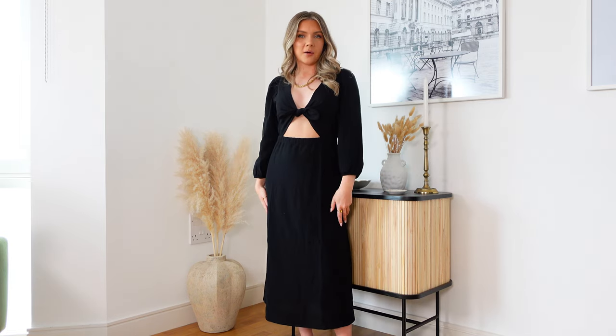I think if I saw it on someone else, I'd be like, love that. But I don't know, maybe I need to style it up, see how I think, and then kind of go from there.